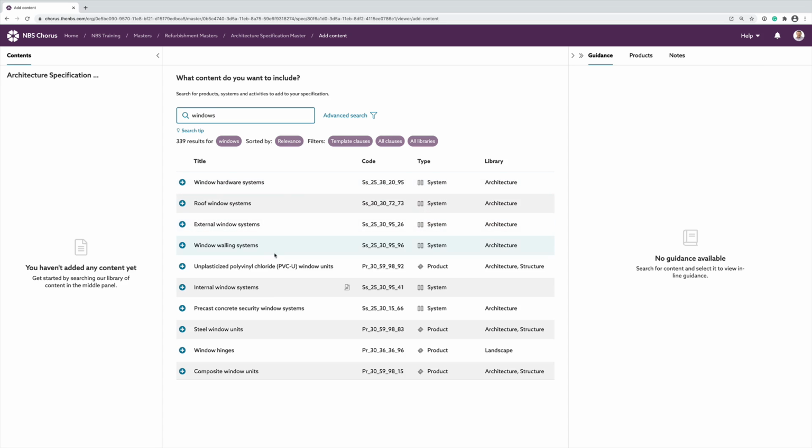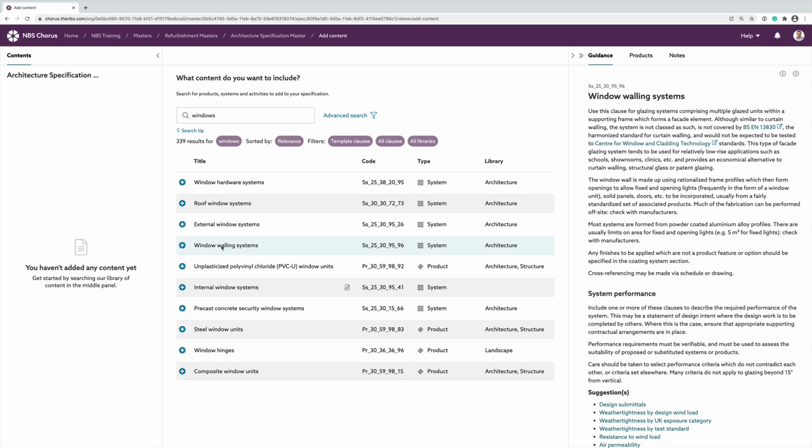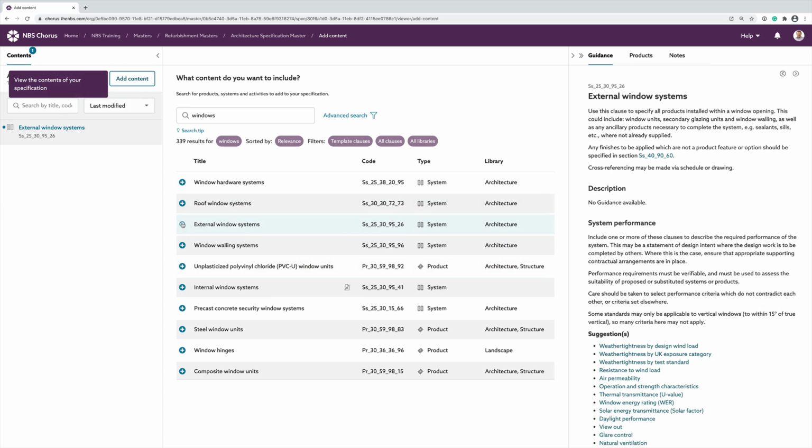And in the same way, again, as when you're starting to create a specification, it brings up the same results. You can click on the text of the system title to see the guidance. It will give you the Uniclass 2015 code, the type of clause, and what library it sits in. So in this case, I might just want to bring in an external Windows system. I can very quickly add that external Windows system.